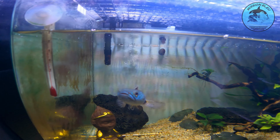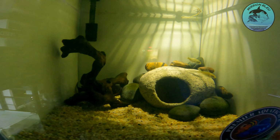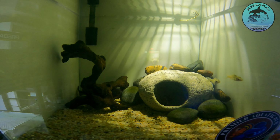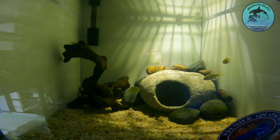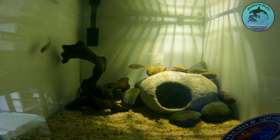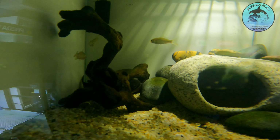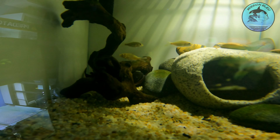Alright, now for the last tank. Can you spot anything? This tank contains the fish that I last minute bought in New Life Aquatic in Jalan Pasar. Have you spotted anything? Okay, let's take a look down. If you can see in between those driftwood there, is actually a galper catfish.